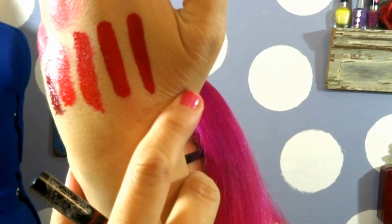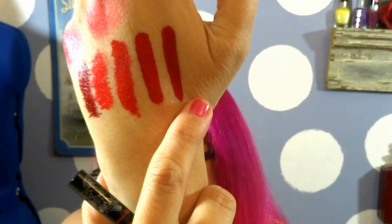I wish I could say, oh, it's great, but if you have lip line problems and bleeding, I do not recommend this. If you don't have that problem, highly recommend this. Out of all the ones I have in my hand, this one is the most expensive, going, I believe, for about $20.